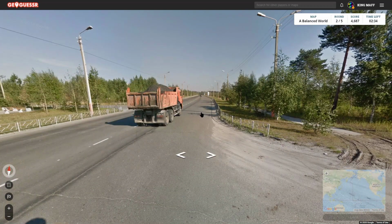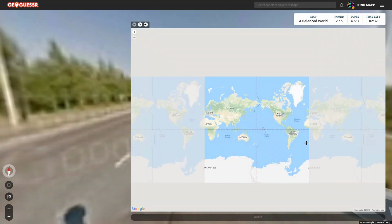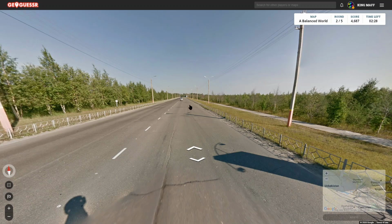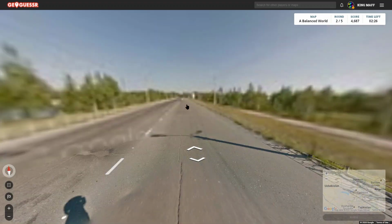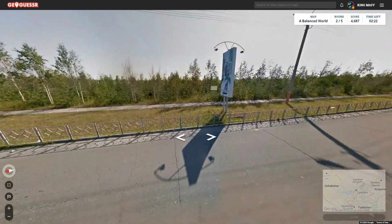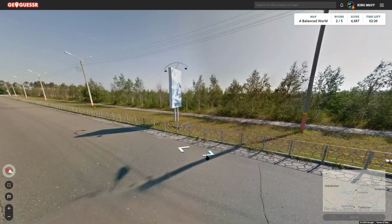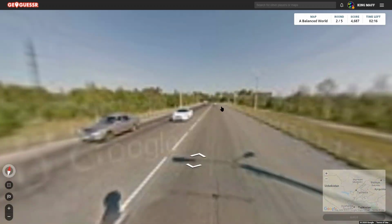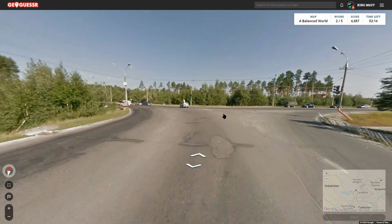If we had a roof rack, we'd go with Kazakhstan. No, Kyrgyzstan. Not Kazakhstan. Kyrgyzstan. Not Mongolia because of the car. I don't think this is going to be Bulgaria. I don't think it's going to be Serbia. I think it's got to be Russia. If this is going to be Russia, it's probably going to be east.